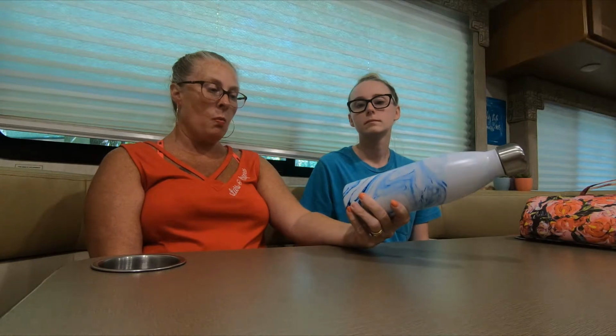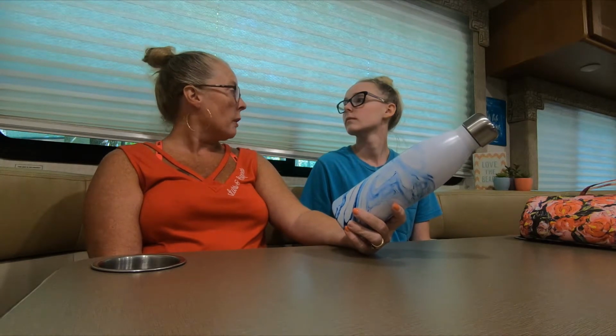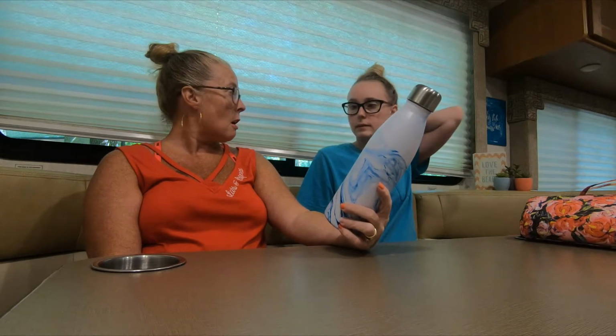It all depends on the cruise ship, but they usually have juices, tea, and water 24/7 up in the buffet area, for lack of a better word. So you can always just refill, and it comes in handy when you are going on your excursions too. Just fill this up with water.